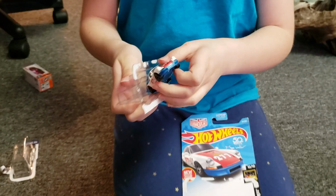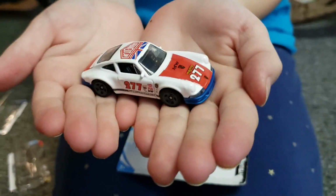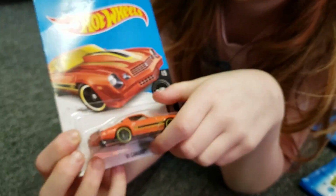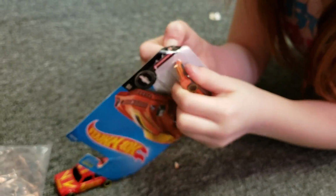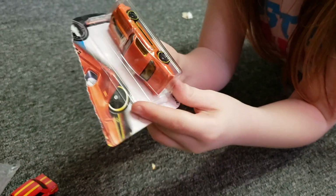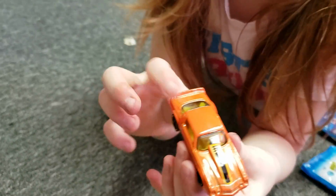Nice. That was quick. Quick and simple. Magnus Walker Porsche. Yeah. Okay, Amelia, what do you got? I've got that orange card. It says 277. Amelia, you're messing up my pile. It is an orange. Camaro. Nice. Okay. What's the next one?